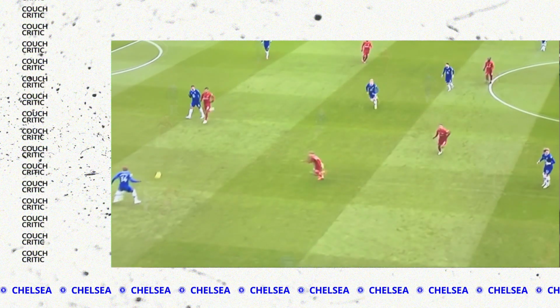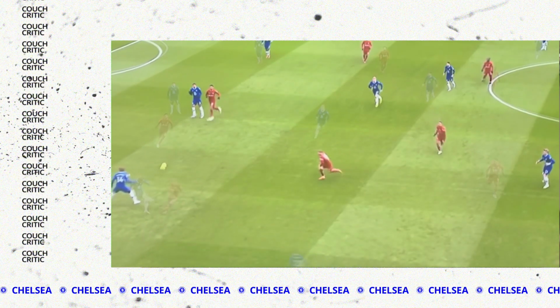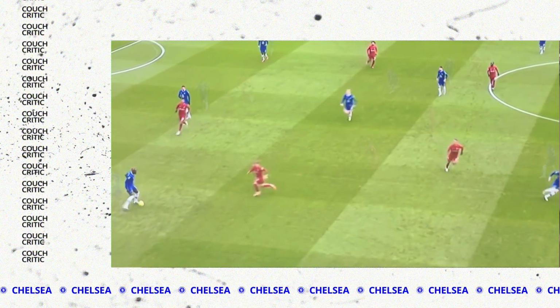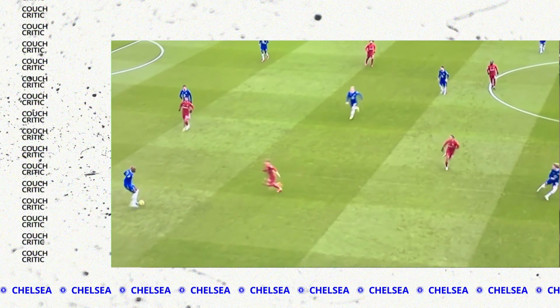The things that I liked about how our midfield functioned in terms of breaking the press today was they were all on the same wavelength. They understood when the runs were supposed to happen, when you needed to come deep to collect. So in this instance here, you see Trevoh Chalobah getting the ball. He's getting pressed, and Gallagher recognizes that right away, and he immediately gets on his bike to try and get up the field. At the same time, simultaneously, you see Ziyech coming deep to try and give him an option.